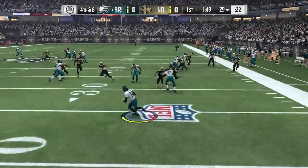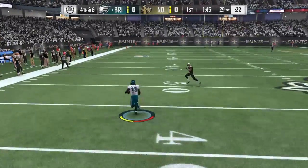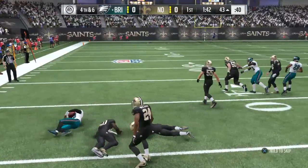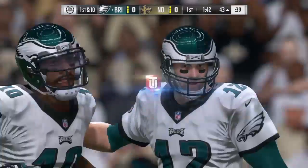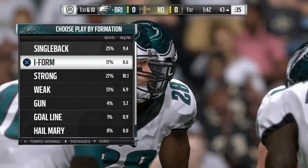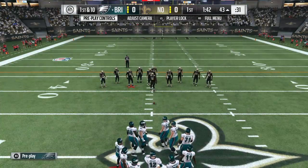And this will be taken at the 13. Oh, he slipped right by him. Might have been one man away from 6 points. As it stands, it's a huge return. And this offense, they're going to have excellent field position. They take over with a 1st and 10 on the short side of the field.